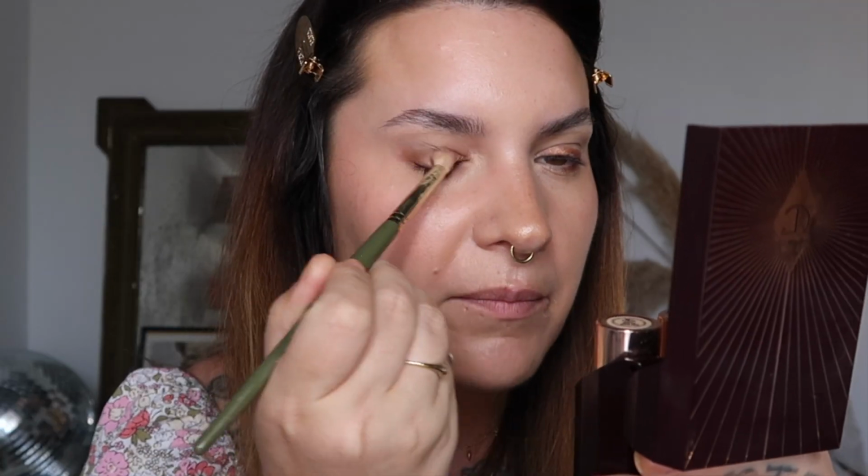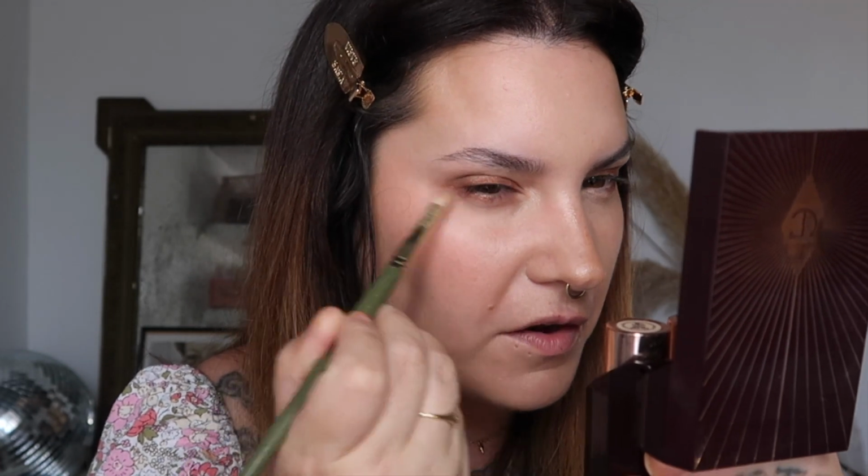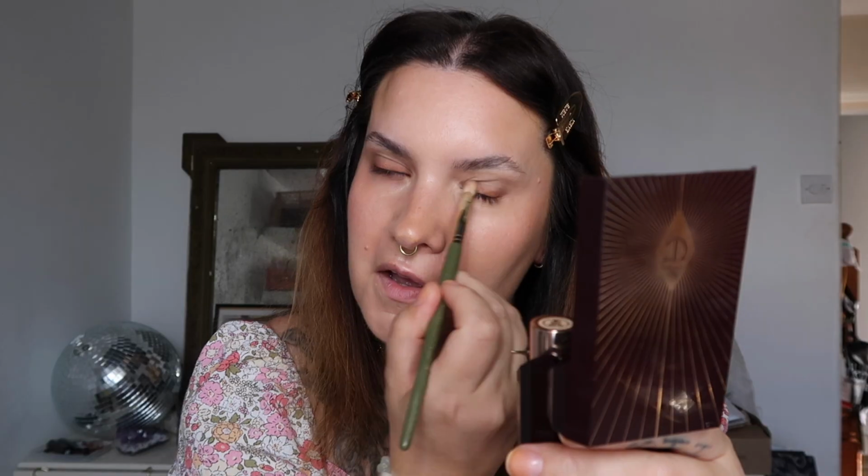Where's the brush I want? There we go. Blend, blend, blend. I'm keeping it quite close to the lash line. I don't want to take this colour too far out.